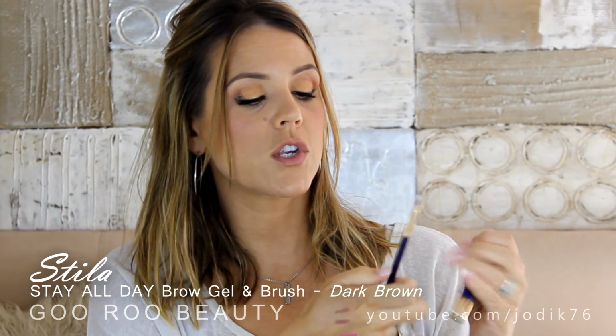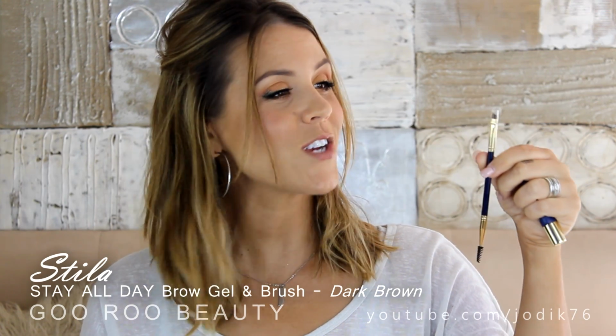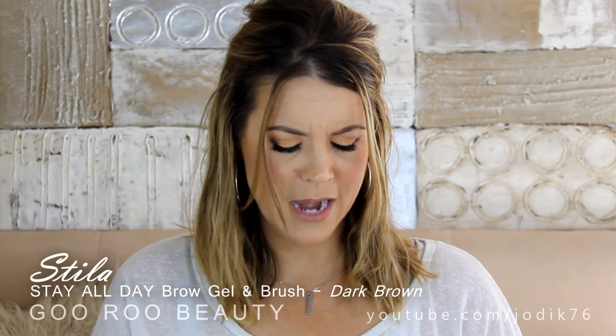It also comes with a dual-ended brush, which is fantastic. I like to see a brow product come with a brush, and a good brush at that. Really excited to give that and the brush a try. Hopefully it's a good shade match for me.